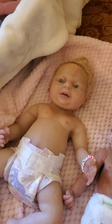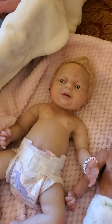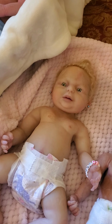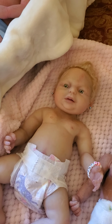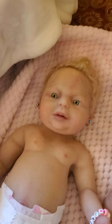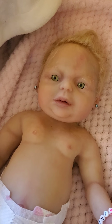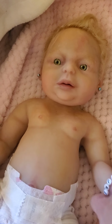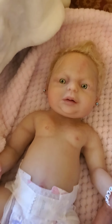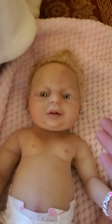She is made of the firmer silicone. She is from an artist in Russia. An artist in Russia made her. And I have all her paperwork, but I can't even pronounce the names because it's in Russian. But just know that she is from Russia and she's a beautiful girl. She is a drinking wet. She is the very firm silicone, which I enjoy because I can give her baths and stuff like that and don't really have to worry about her painting getting messed up because she's a firmer silicone.